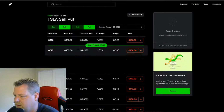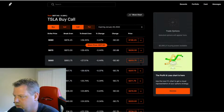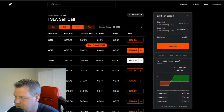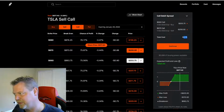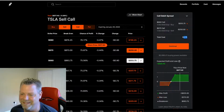Instead, if we were to buy the 660 and sell this, then your total cost is really only $375. You can close it when it's up. You could get rid of the short side, and you just have less money sitting there for that. That's a long time. It's just a long time.